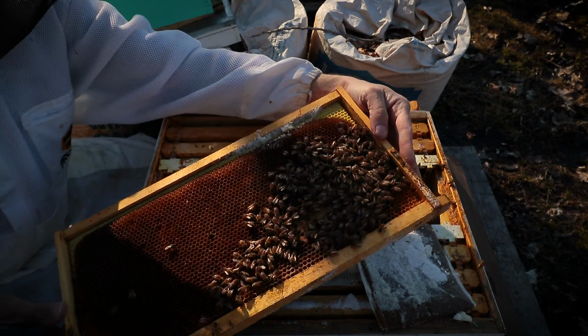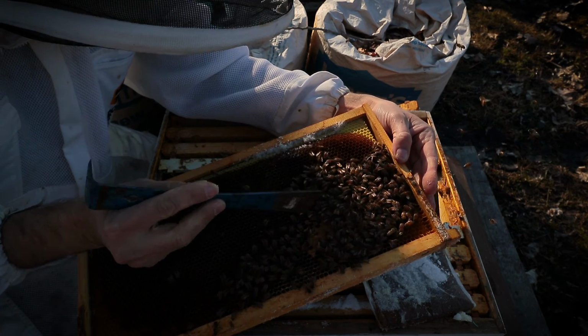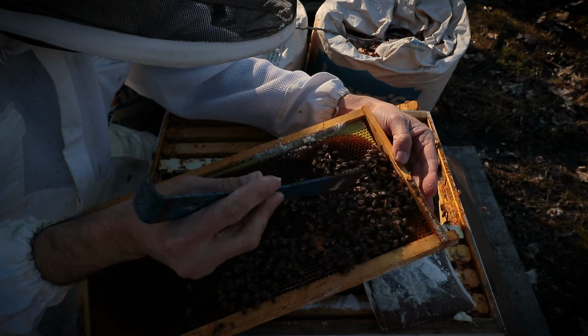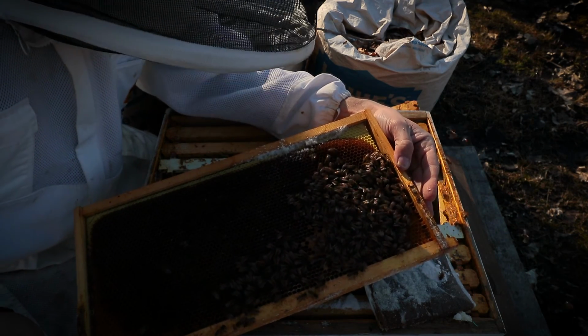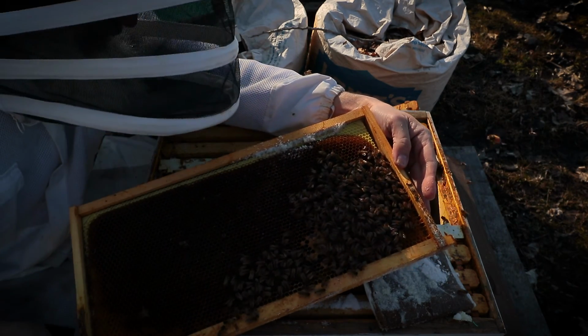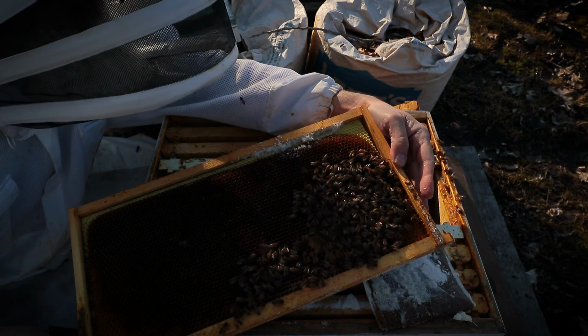Alright, we're good. So you guys can see, there's my queen right there, the little green dot. It's all brood right here. So this hive is good, excellent. I have no idea how these bees survive with such a small cluster.